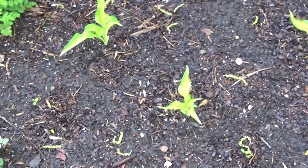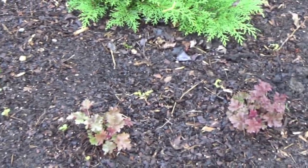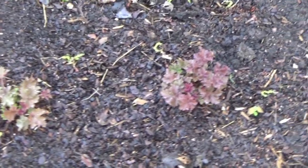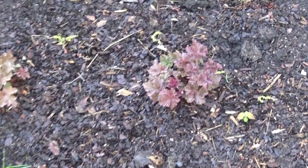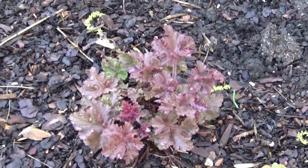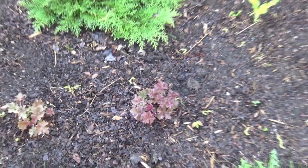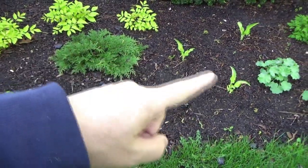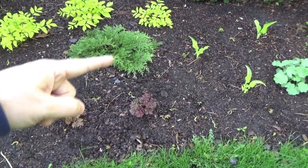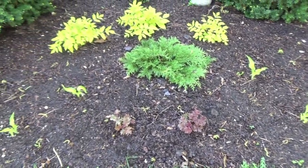These are Cool as a Cucumber hostas, and all three did come back. Not very impressive right now, but they're still growing. I do have to come in and put in a few more of the Melting Fire coral bells. I have a lot that I started from seed. And I figure these hostas are not going to be quite so big, so I'll just come in here. That takes forever. That's a Siberian cypress.